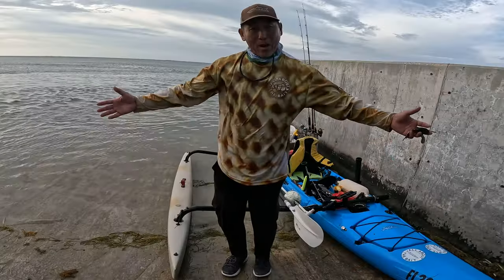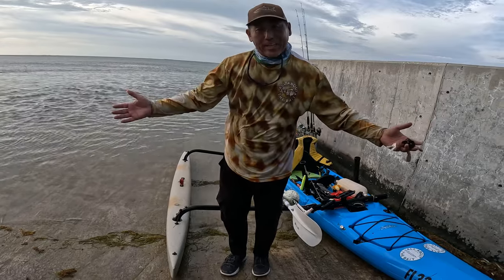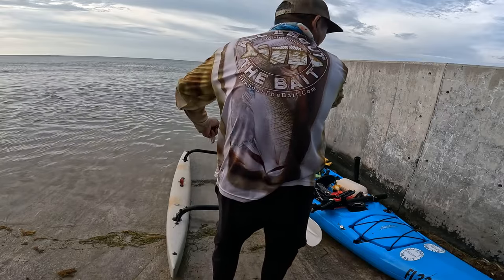In case you're wondering what I'm wearing, I've got the cut pinfish, although I use cut grunts, but pretty close. And the mangrove snappers in the cooler. Boom!